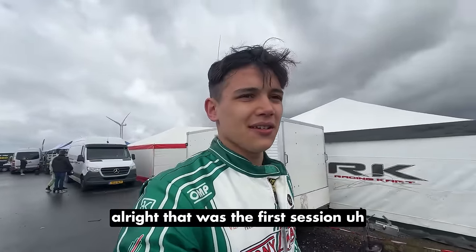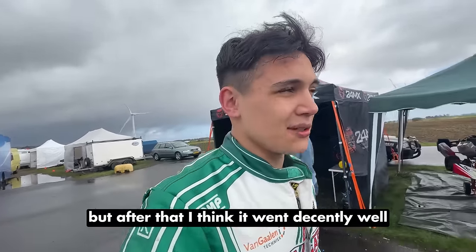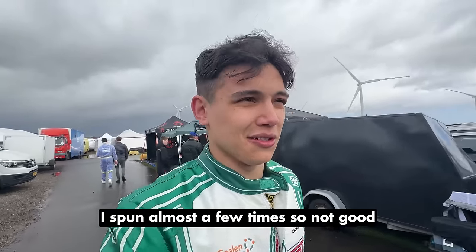Alright, that was the first session. Took a bit of getting used to. Also, we had new tires, and the Maxxis tires are a bit slippery in the first few laps, but after that I think it went decently well. I need to find my brake points. That was a big struggle point for me. I spun almost a few times, so not good.